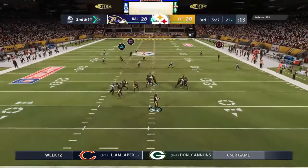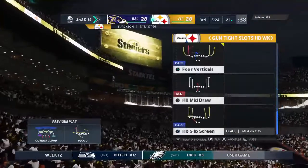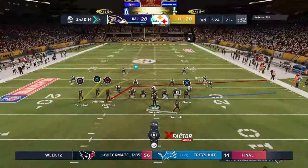Throwing on 2nd and 14. Jackson. Incomplete, almost intercepted. They haven't picked him off yet. Would have been a great time for the first, but instead it's 3rd down. 3rd down and 14.